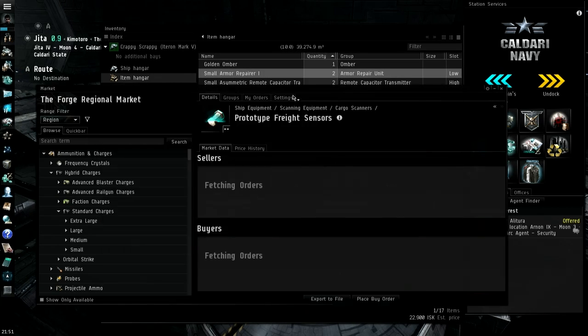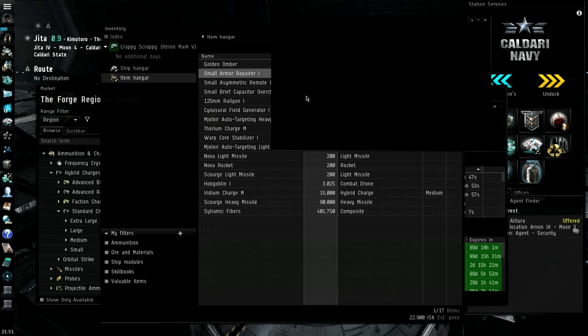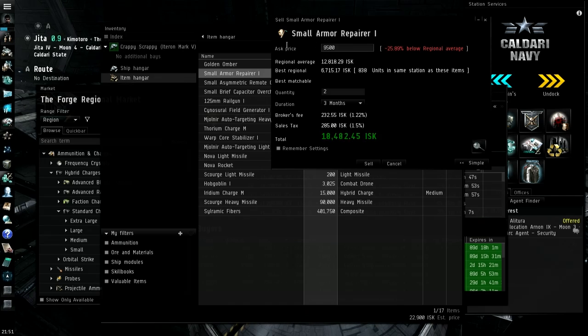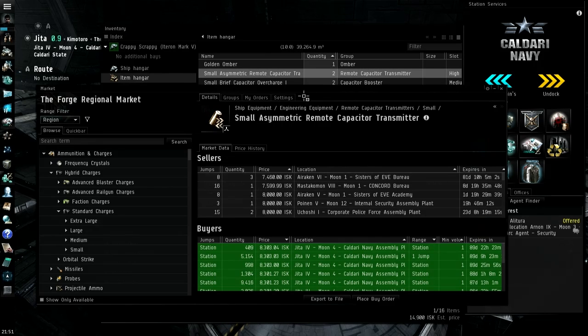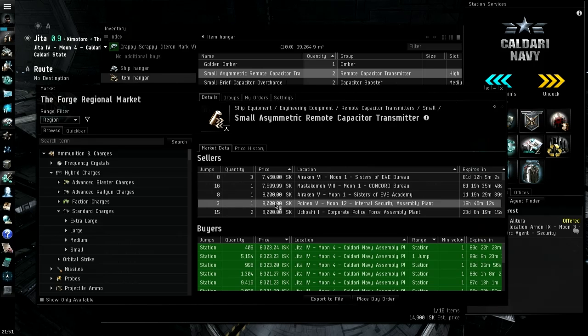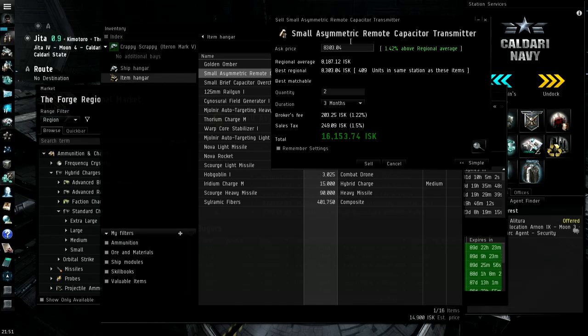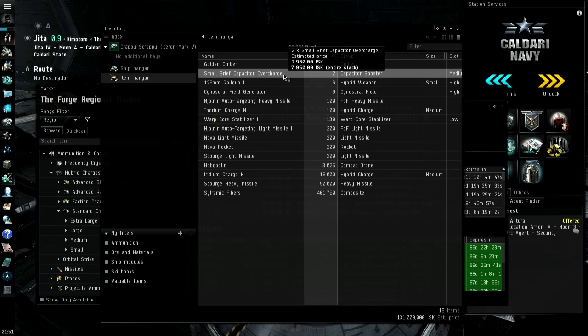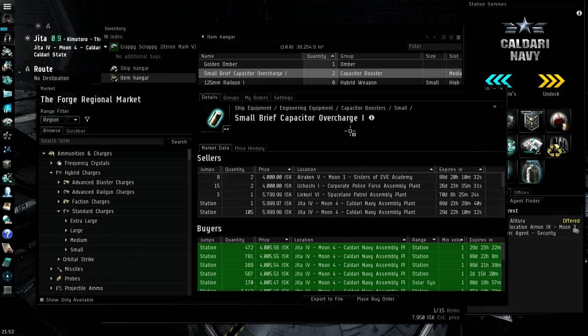Armor repair, 9,500. Market details on this one. All right, 8,000, 7,400. Okay, 7,000. No. 6,900. That is a distinctly, very easily, noticeably lower price. Capacitor overcharge thing, 4,000, 3,500.